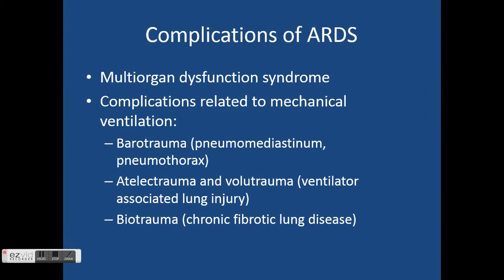Again, based upon the content specifications, I want to go through the complications of ARDS. Typically, you can see multi-organ dysfunction syndrome. The most common ones, however, are related to mechanical ventilation. You could see barotrauma, which is pneumomediastinum and pneumothorax. You might see some subcutaneous emphysema as well.